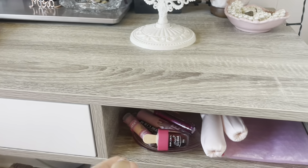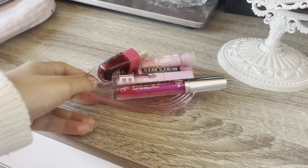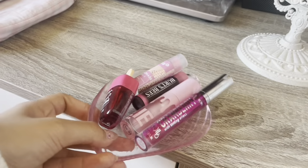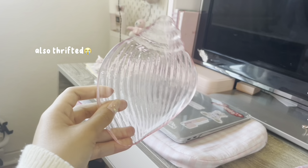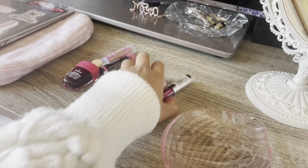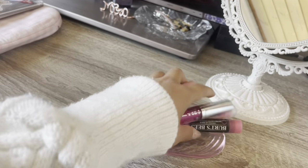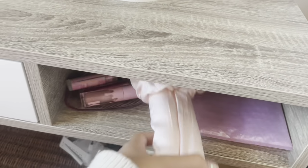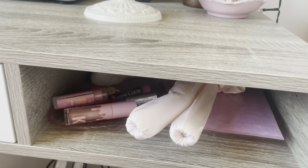Then over here, I firstly have this tray with some different lip products that I own. It's actually the cutest little tray ever. Wait, I'm gonna show you guys. So it's basically this seashell pink tray right here, glass, and I just love it so much. And yeah, I basically just keep my lip products on this. I also have my, what's it called, my hair curler thingy. It's like an overnight curler. And yeah, then I also just have some other random things in here.